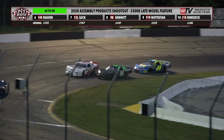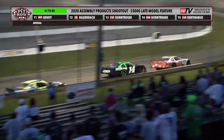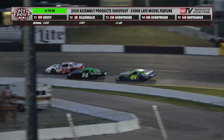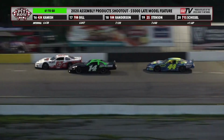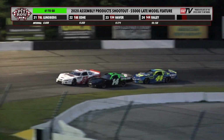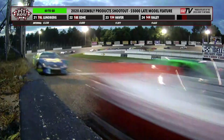Now to the inside, Riddle trying to make a move. Riddle down low in the 14. Nolden hanging on up top. Here comes Riddle, right front to the left rear of Nolden as they dash into 3 and 4. Got his right front to the door, and they're going to make a little contact in 4.